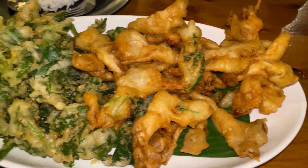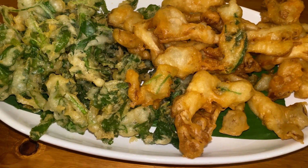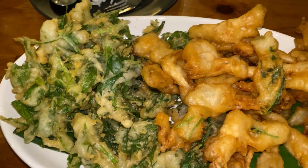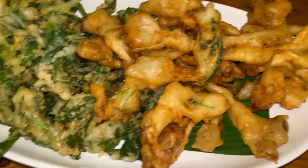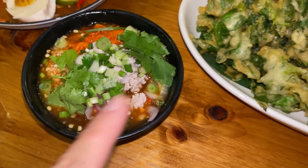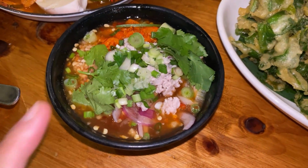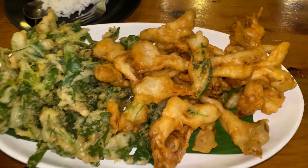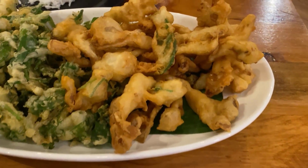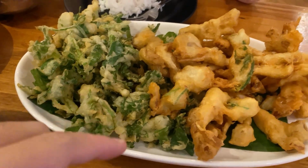Wow, look at that. This looks like teppanyaki. What, the fried one? Tempura, sorry. Looks like tempura. Wow. Okay, so this is the sauce. The sauce supposed to add into this. This is the dipping sauce, not add into it. Okay, wait. So this is the mushroom. This is the kangkong. Both is tempura style, and this is the dipping sauce.